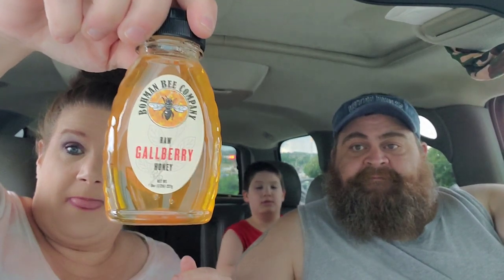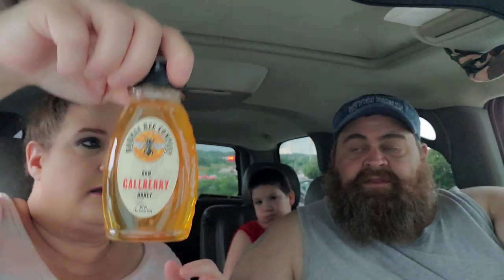And the next thing we bought was some local honey. Now, this is gallberry honey. And it's kind of like, I can't remember what she said it's kind of like. Like a mulberry? No, like maybe. Maybe mulberry. Yeah, maybe. Holly. She says it's kind of like holly. Oh, yeah.